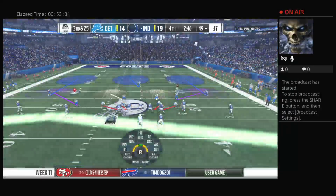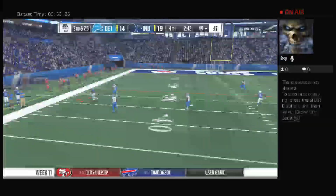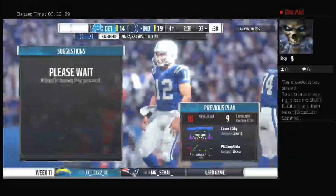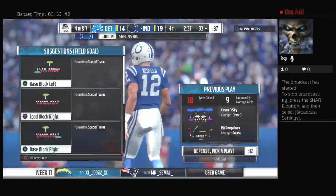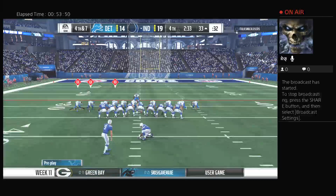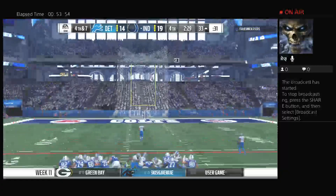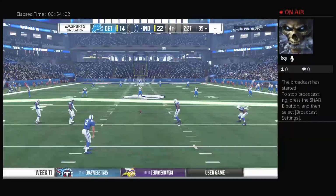This is 3rd and long. Off the play fake, he'll look to throw. Complete to Hilton. And he's going to get it down to the 33-yard line here. A big pickup, 18 yards, but they still stop him well short of the marker. So on 4th down, out trots the kicker in a big spot here. From the left hash, it's an even 50-yard attempt. And this one looks good. It is good. Right down the middle.